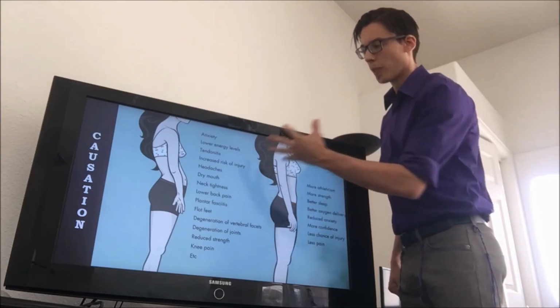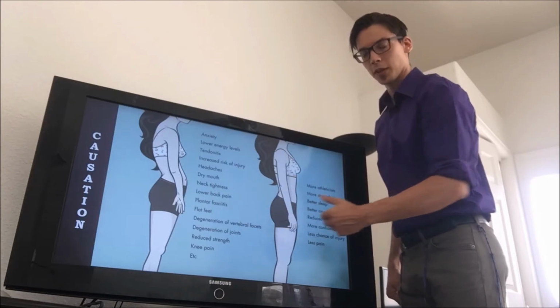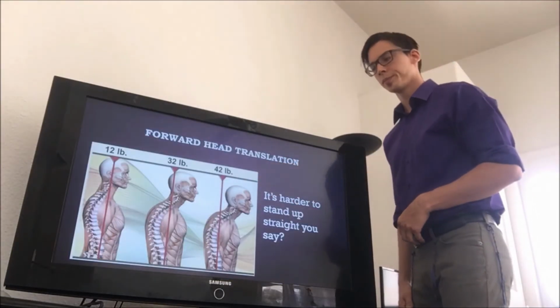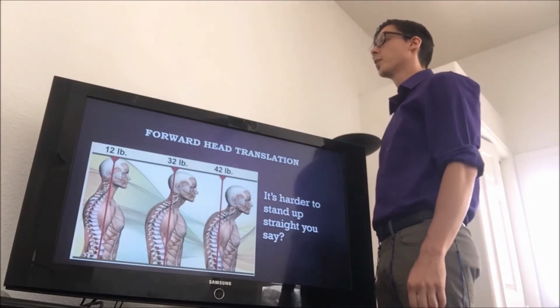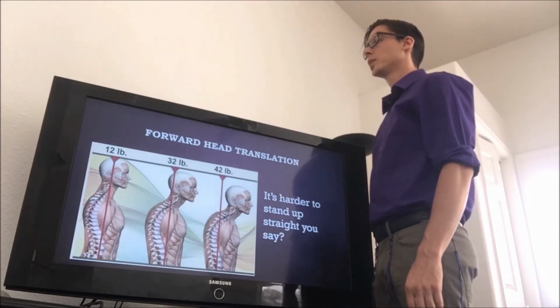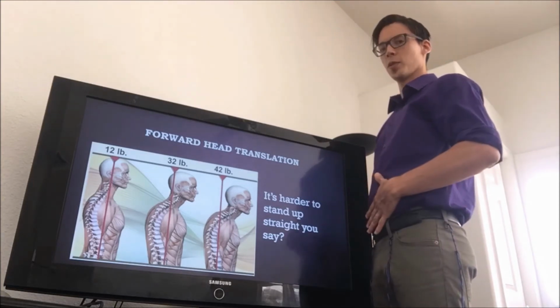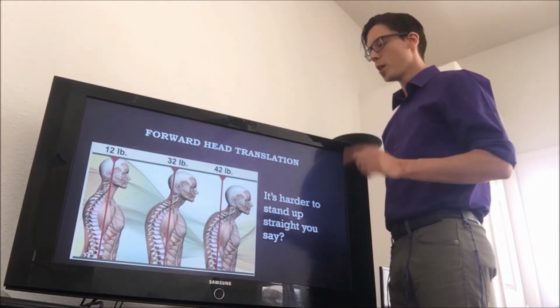Biomechanic-wise, but also organ-wise, tissue-wise, because nerve flow is everything with life. Another example here is the forward head translation. So often you'll see the head will follow the hips. Hips go forward, the head's right there. Now a lot of people will correct this by driving that head back, but they're not getting that hip too. We've got to get that hip. That's what's most important, is getting that hip underneath us.